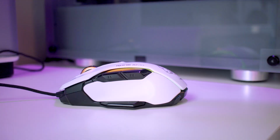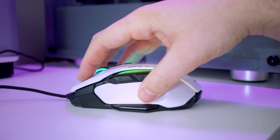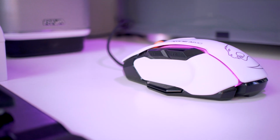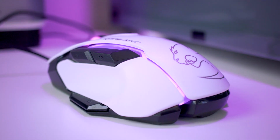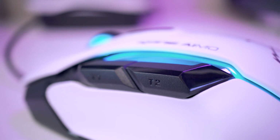The nice thing is the fact that it's pretty curvy, so it has no problem with resting against the entirety of your palm. There's a cutout on the left hand side where you can rest your thumb and also find the easy shift button to activate your macro keys, which is just down here. In the same area are also two very wide thumb buttons to give you full customization inside of games.